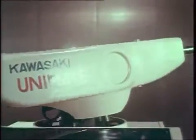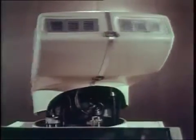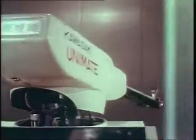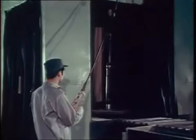This is a continuous test run of Kawasaki Unimate, an industrial robot called a mechanical hand. The test continues for scores of hours on the assumption that Unimate is used under all possible circumstances. It goes without saying that these products undergo rigid tests in the course of manufacturing. Shown here is a flaw detecting test of a jet engine by a fluorescent light.